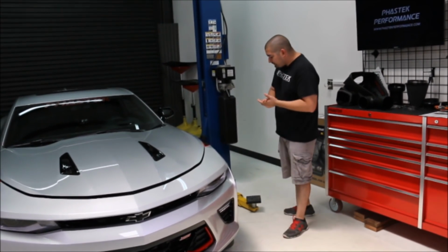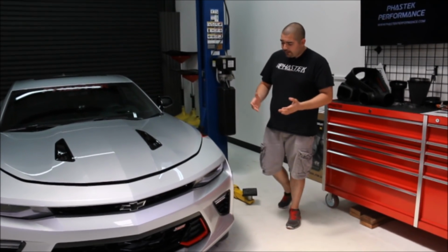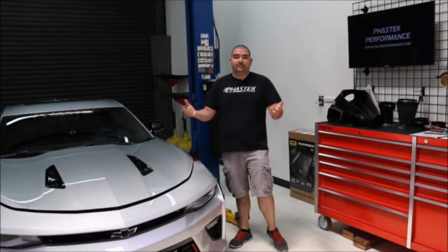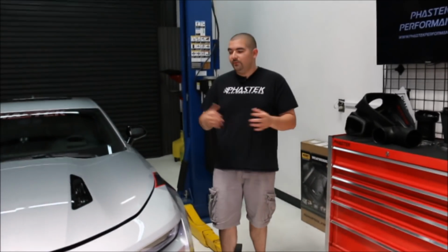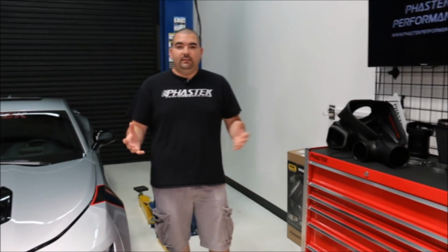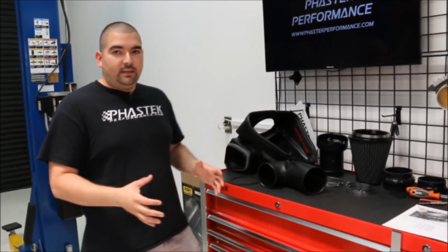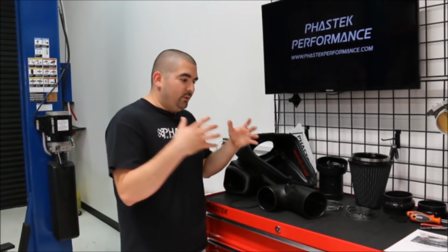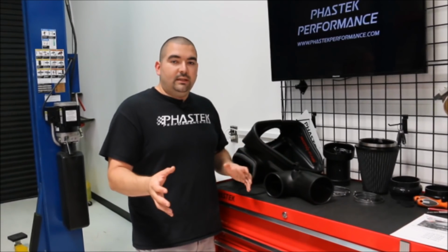So what were the first things he wanted to do? He came to us after he got the car. Obviously, he messaged us and emailed us right away, so we've been going back and forth with him. The first thing he really wanted to do was an intake, and he had a Roto-Fab on his 5th gen, so he wanted to stick with the same brand and support them. That's what he wanted, and that's what we're going to get installed for you guys today.